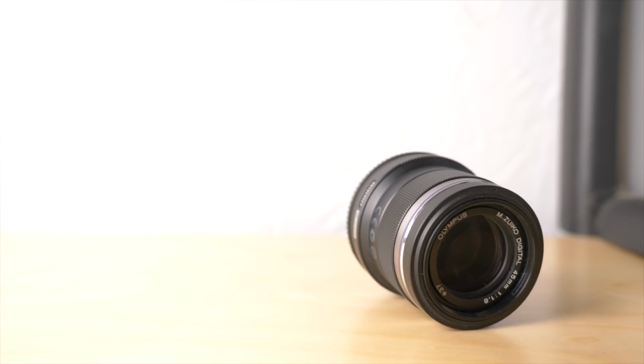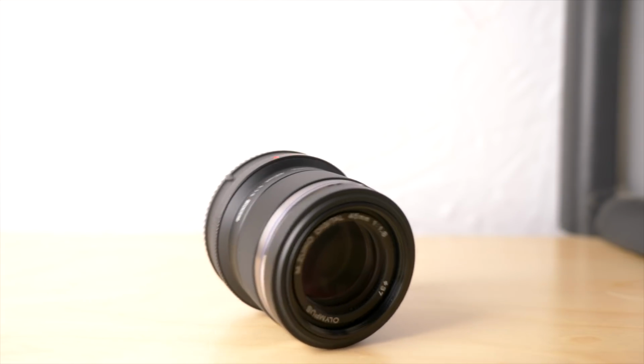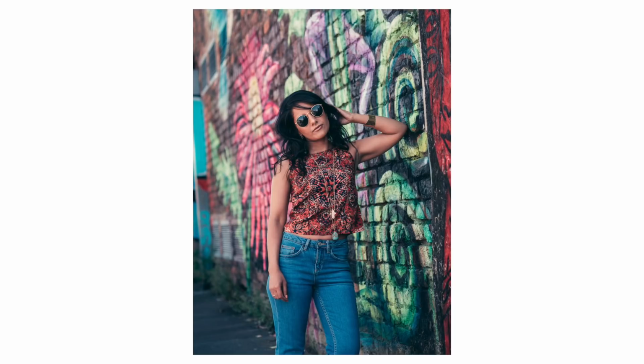And one that's come up in the ranks, which I've started to use a heck of a lot more, is my Olympus 45mm f1.8. The portraits you can get out of the teeny tiny lens are out of this world. Absolutely stunning for the price. It's probably the cheapest lens on my list and it's great. If you're interested in a portrait lens that's very portable, very fast and very good, check out the Olympus 45mm 1.8.